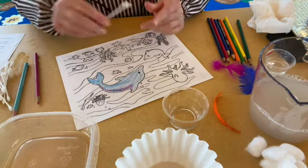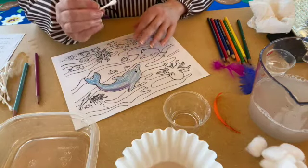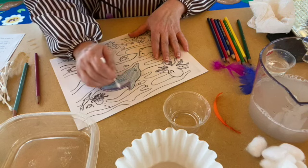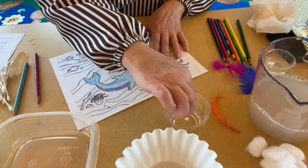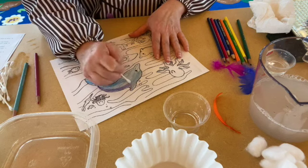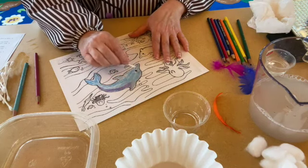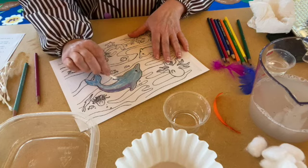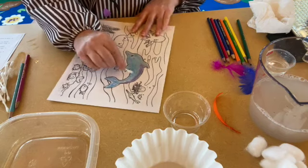So I saw this neat technique where you take your Q-tip and you dip it in your mineral oil just a little bit, just a tiny bit on the very tip, and then you use that to blend the 2 pencil colors together. And you can go over the whole dolphin, you might need a little more oil. It kind of blends more like a watercolor paint than a colored pencil. You don't get the white in between your pencil strokes the way you do. And it just gives you a somewhat different looking finished piece.